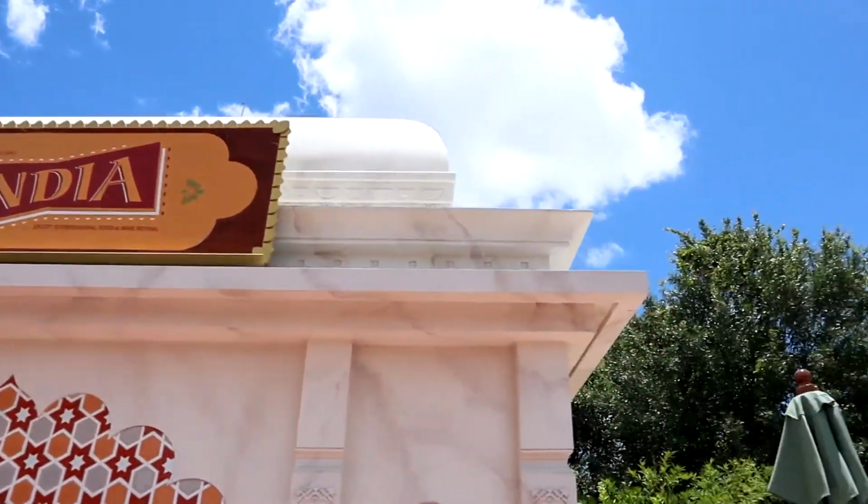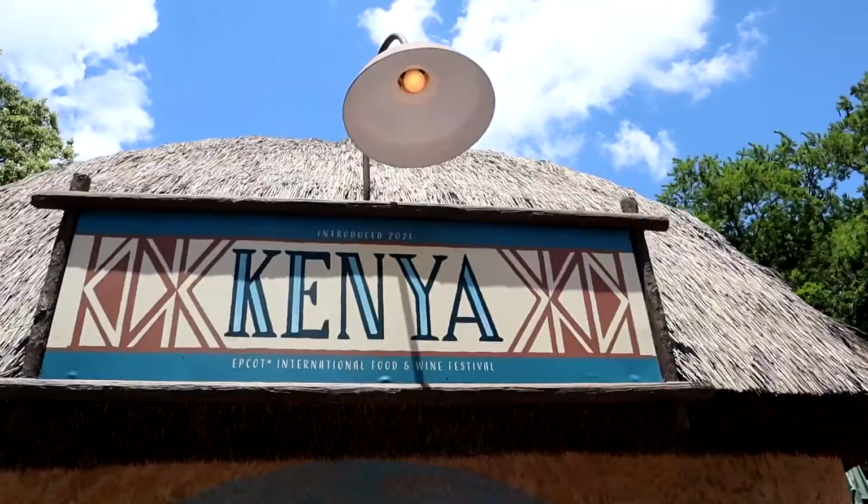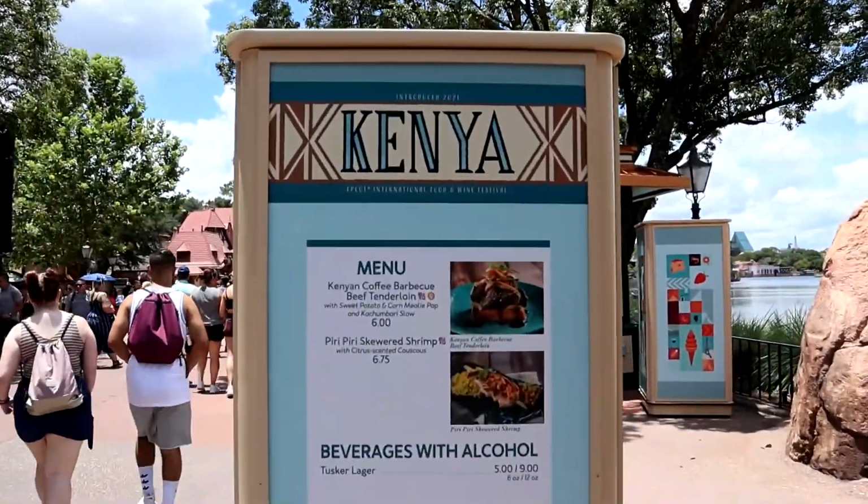All right, so we're walking towards Germany, and wow, what a shame. The India Pavilion slash booth is closed. Actually, it says coming soon, so this will come later during the festival. So they were thinking about opening up the Kenya booth, but they said, can you not?